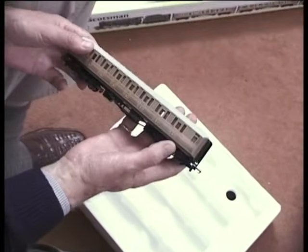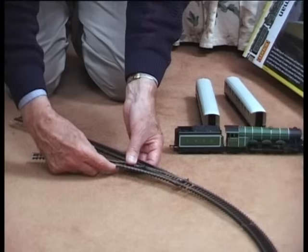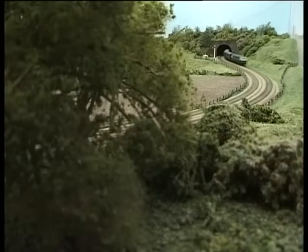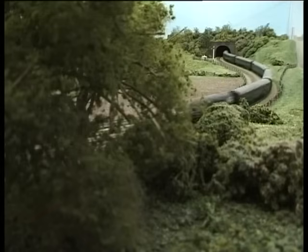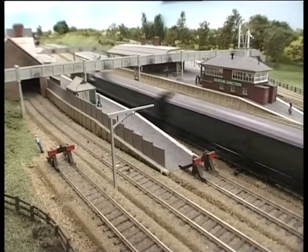With today's off-the-shelf products, even a train set is not so much a toy as a precision piece of engineering. But there is, of course, a world of difference between a train set and a model railway.